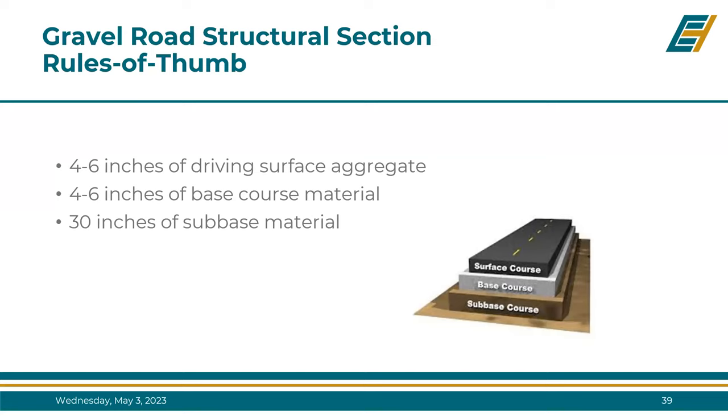I started my career actually doing pavement design, and we had to analyze the top 42 inches of the structural section. That's the area that's absorbing most of the loads, and that's where we spent a lot of our engineering time. So if you look at this, 30 inches of sub-base, 6 inches of base course, 6 inches of driving surface aggregate, that's our 42 inches. To me, that's a good starting point. And if you have heavier loads and higher traffic volumes, each one of those layers may get thicker to accommodate the heavier and additional traffic that you're experiencing.